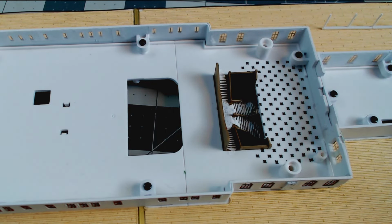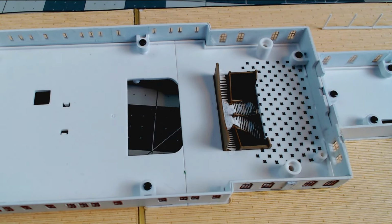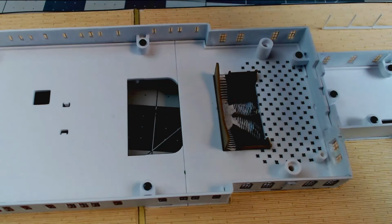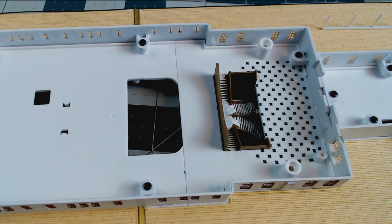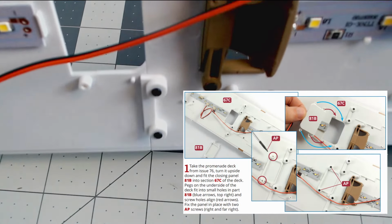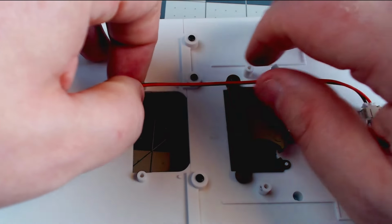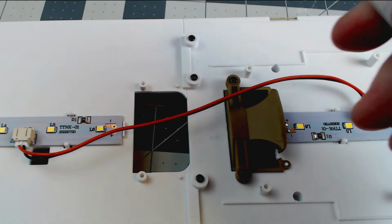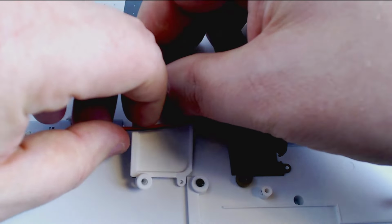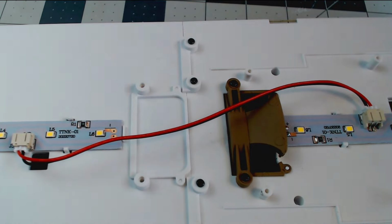So you've probably noticed by now where this join here is, there's this wide open section. Don't ask me why, I'm not sure, but we have a piece that we get in this pack, and we're going to put it in to cover it. So very carefully, we're going to turn our deck here upside down. Move this wire out of the way here. And there's two pegs here and two screw holes. Obviously, you're going to want to put the pegs into these holes here. Help you line this up. And then we're going to secure that down with two AP screws.